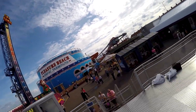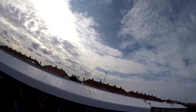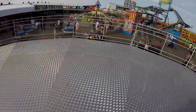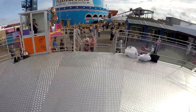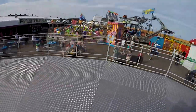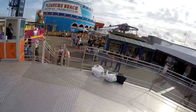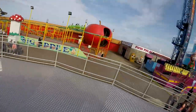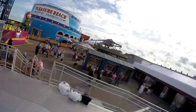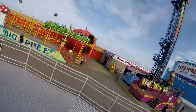Now we turn around. Whee! That's got a bit more kick to it now. Really pushes you out towards your restraint now going that way. Wasn't too bad the other way, but this way it's a bit more uncomfortable.